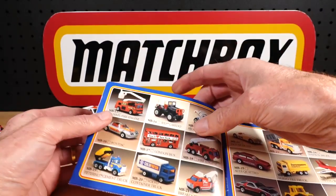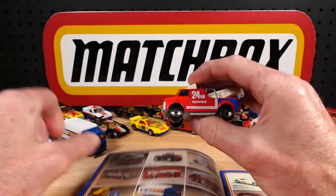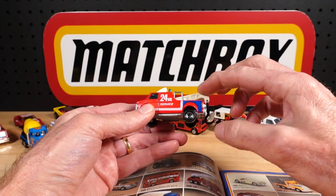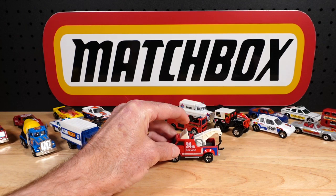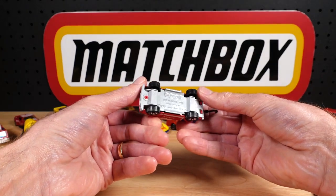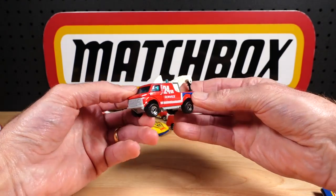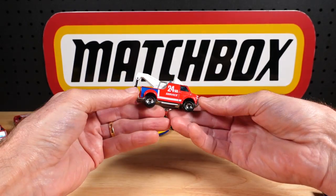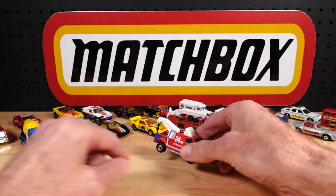Classic. Number 21 is the breakdown van. They changed the Chevy van, didn't they? Everybody loves their Chevy van. This has got a funky little thing going on. Press the roof piece down to pick the car up. So much more detail, or so much more working parts back then. Grey painted base, blue tinted windows to get the cherries on the top, 24-hour service. Great looking vehicle.